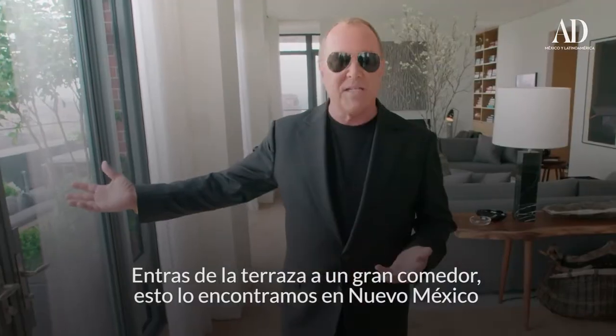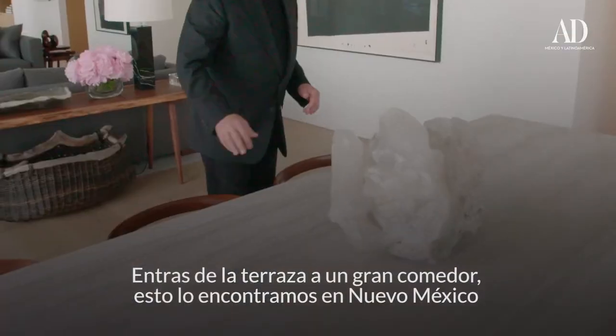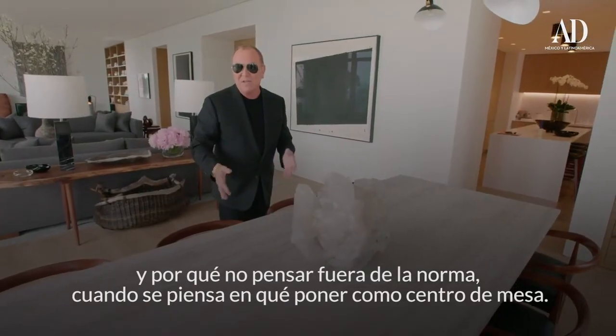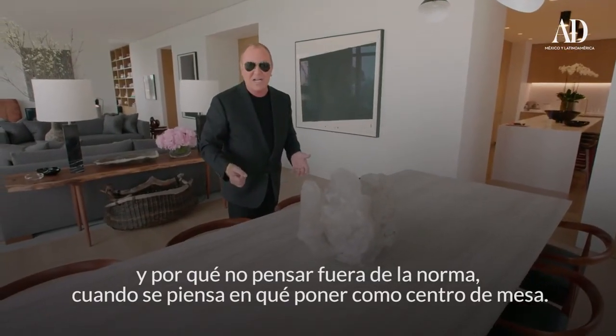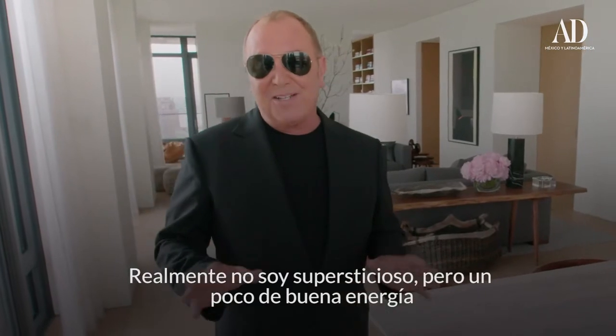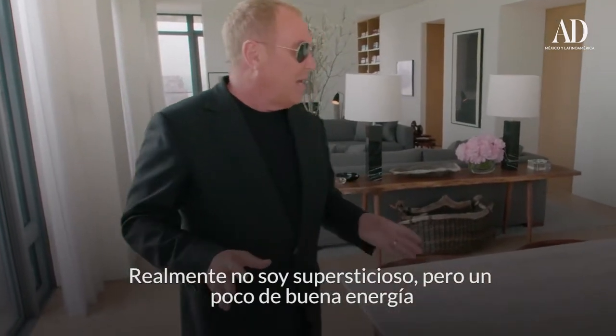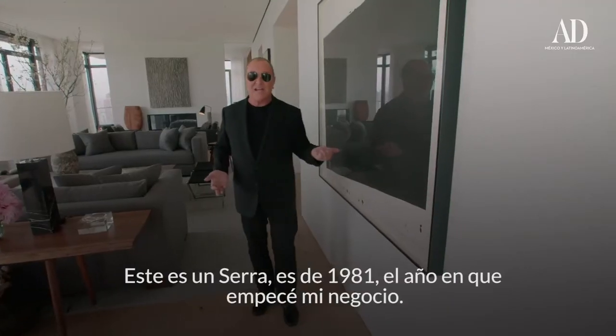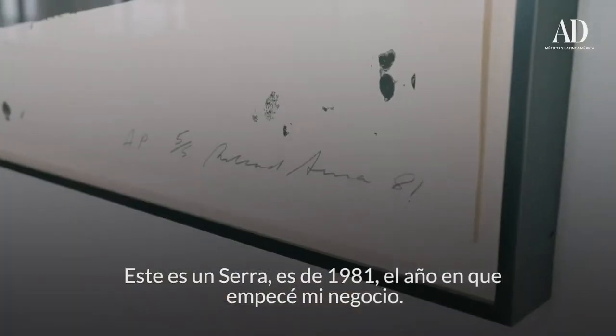You come in from the terrace into this great dining area. This was found in New Mexico, and why not think outside the norm when you think about what you put on the centerpiece of a dining table? I'm not really that superstitious, but a little good energy from a giant crystal never hurt anyone. This is a Sarah. It's 1981. It's the year I started my business.